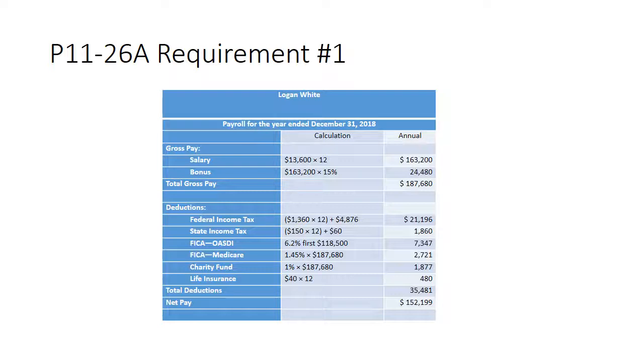So not all the $187,680 he made will be taxed at 6.2%, because that's the law. Only the first $118,500 of his gross pay for the year. So 6.2% of the gross pay. Reminder, taxes are always computed on gross pay. We don't subtract anything out as far as we're concerned. So his total Social Security or OASDI payment is $7,347. They mean the same thing.